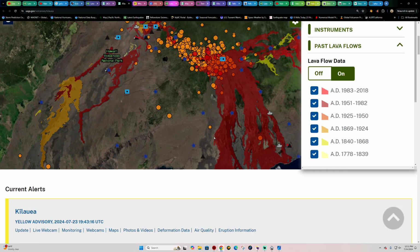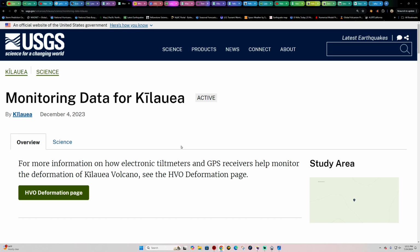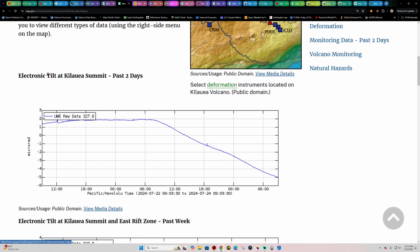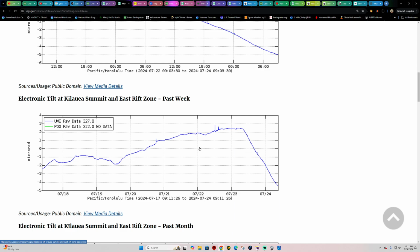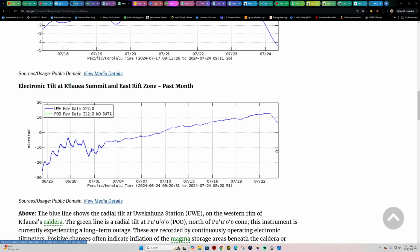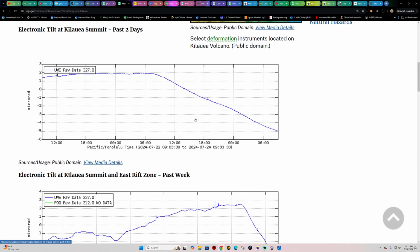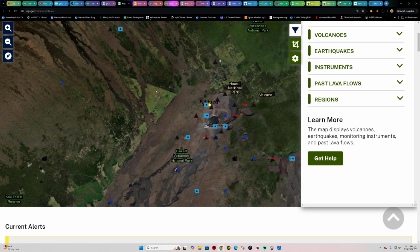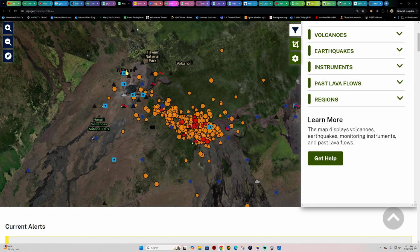Let's check out the deformation data real quick. It's acting a little odd, but this is at the summit area. Notice that large drop in the inflation. This is vertical displacement, very visible. In fact, it looks like we lost more than a week's worth of inflation across the summit and the upper East Rift Zone. So magma has been on the move somewhere, and I'm thinking that it's right where all the increasing earthquake activity is taking place, right around this region.